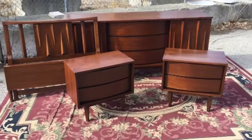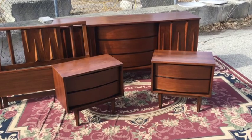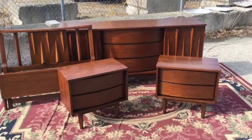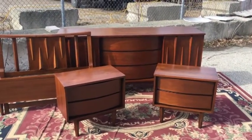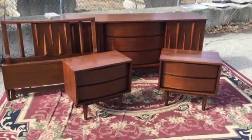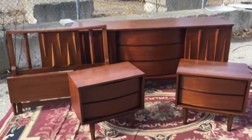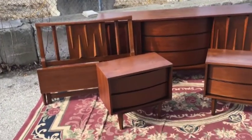Well, folks, my fantastic mid-century modern Vic Art walnut bedroom set. Let's go through it. So, folks, this came with the estate. We just unloaded it from the truck, and I've got it on a nice clean rug as I'm preparing to put it into storage, waiting for you to come and get them. Fantastic pieces. The set is comprised of two very handsome side tables, an excellent 9-drawer dresser, and a single bed with headboard, footboard, and an accompanying frame.